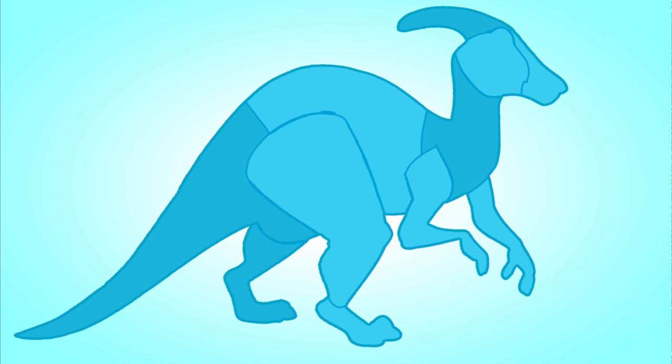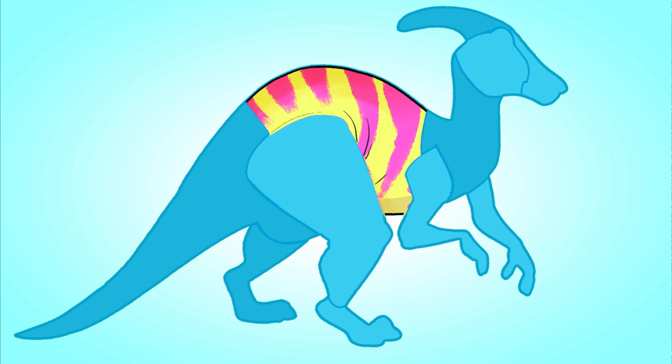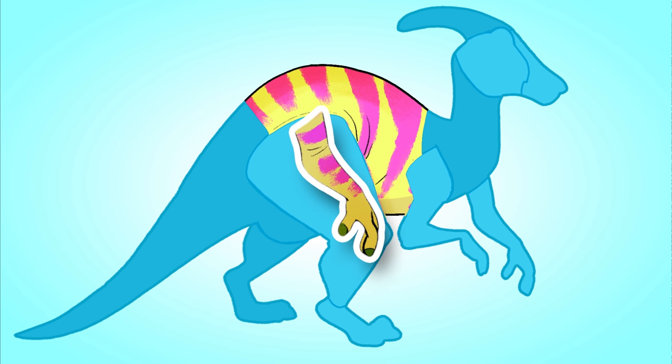Hi everyone! Today we are going to guess a dinosaur. Can you guess what dinosaur this is? Let's look at the first piece. Oh, this dinosaur's got stripes. Hey! That looks like a hand. So this must be his arm.